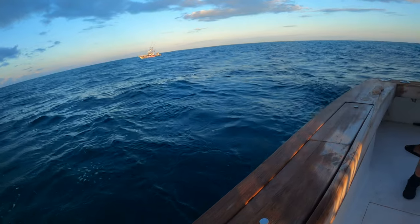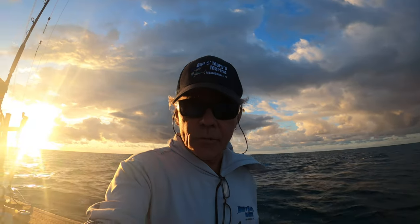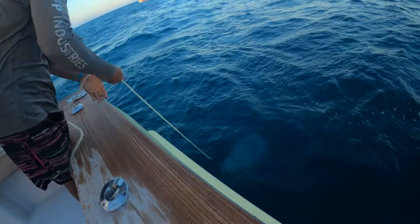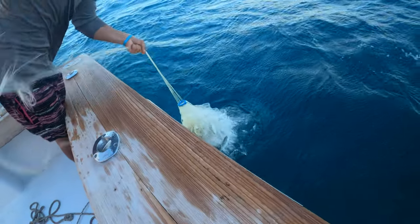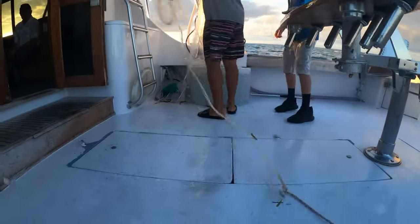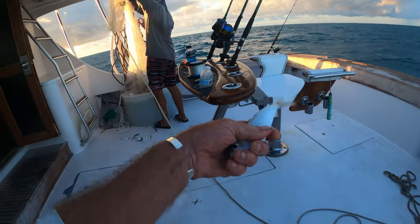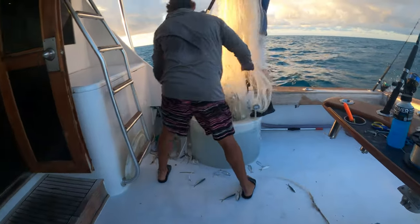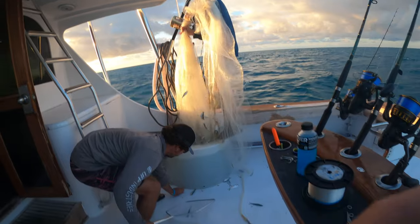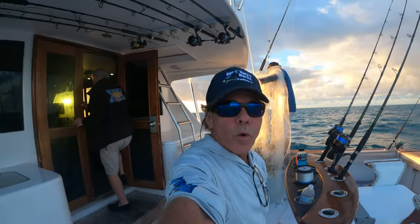AJ pitches the net. We'll let the net do its thing and then we'll come back and see what's in it. That's a 14 footer, AJ? Yes, sir. Coming up, we've got bait. That's what we're looking for. Like candy. I've got to get to work. We're going fishing.